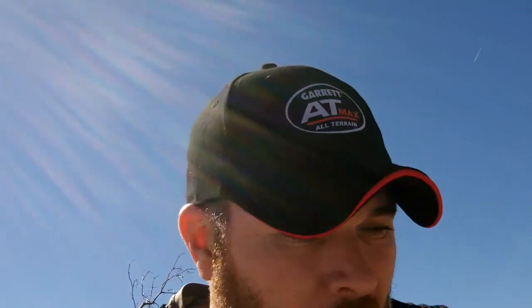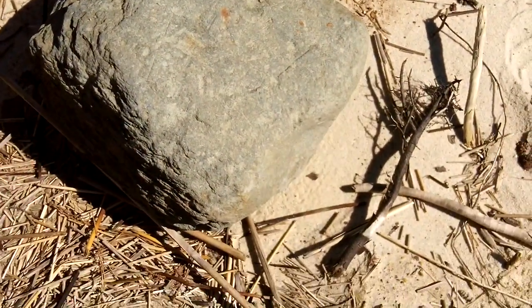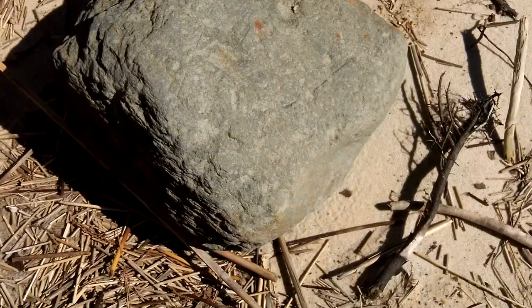Okay, so I just want to stop and show you guys this. This is really cool, and some people may have never seen one of these, but they're really common on coastal areas. Really anywhere near a big body of water. Early colonial sites up into maybe the early 1800s, not really sure. But this is a really cool piece. This is a ballast stone, okay? It's basically just a rock.